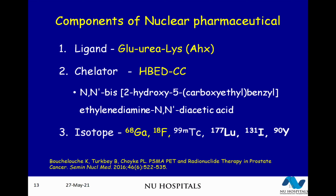So the ligand, as I described, sir, the recent one which we are using is commonly used and available, and has more affinity to the extracellular domain. That is the urea-based ligand, sir. That is the glutamate-urea-lysine-based ligand. And the chelator will be attached to the ligand in situ. A common one is the HBED-CC, which has been expanded down there.